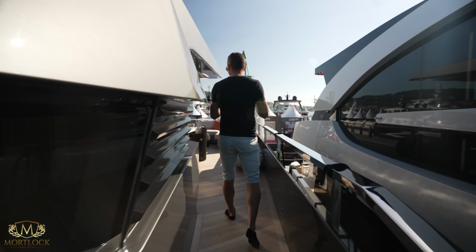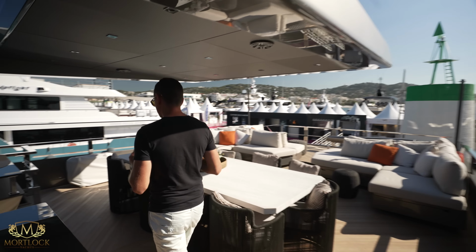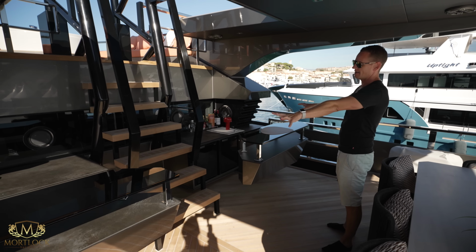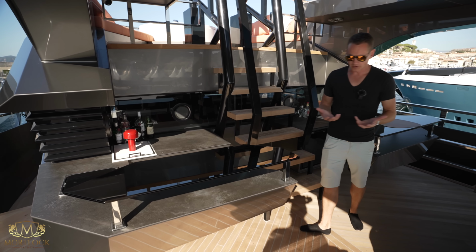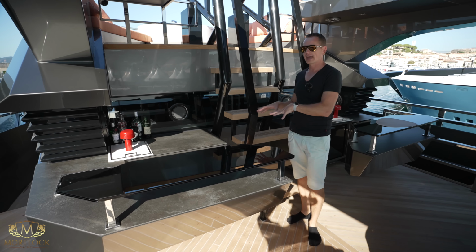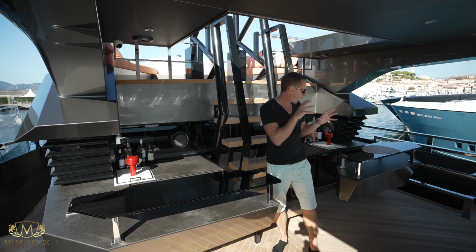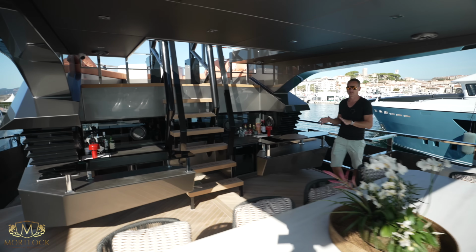So now we come up here to the upper deck, and it's important to remember that we're still on board an 85-foot yacht. First of all, what I noticed straight away is how it has a functional work area for the crew. So on a lot of boats, they just have the galley, perhaps one pantry. Having this work area up here saves a lot of time, makes it a lot more convenient. So there's fridges, drinks, ice makers. You can make your cocktails, snacks up here, no problem at all.